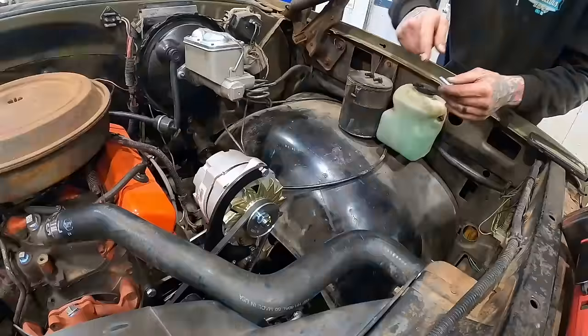Extra protection. Pop her in and we got lights. Woo, baby. We are not getting no flashing. It is on. It's brighter. So it's giving power there.